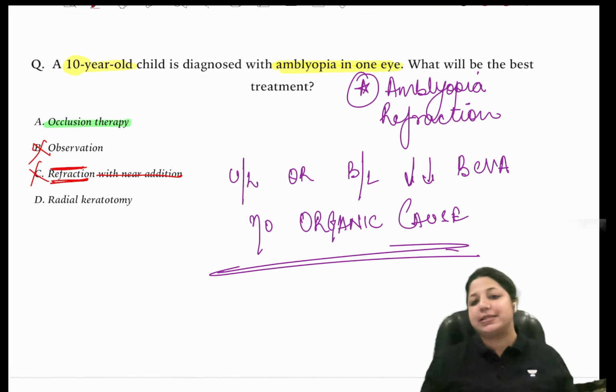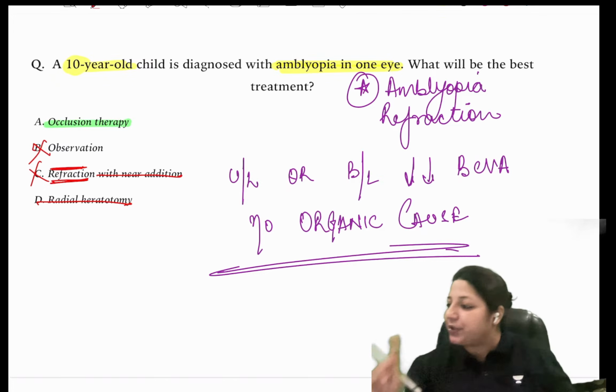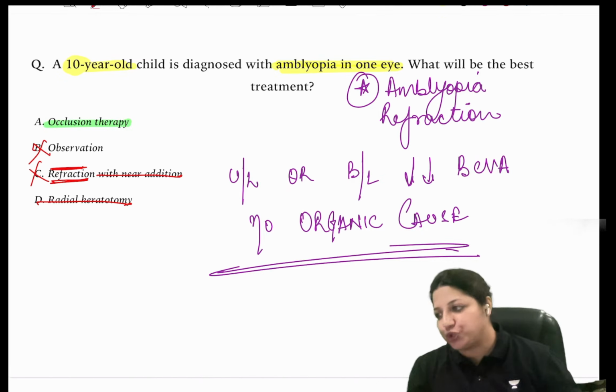And last but not the least, RK. RK is nowhere concerned with amblyopia, so it is not the option. So now you get to know what the correct answer is. The correct answer is option A, which is occlusion therapy.